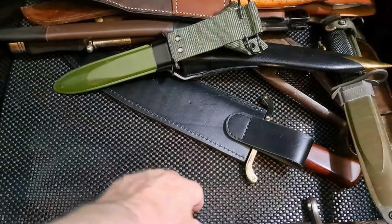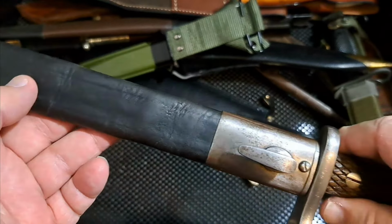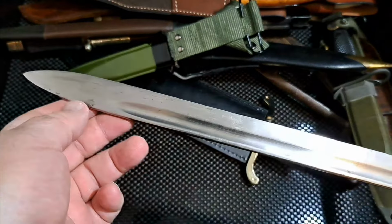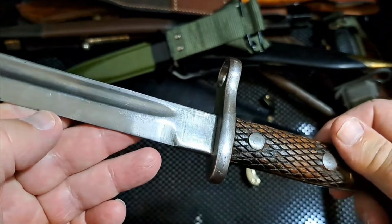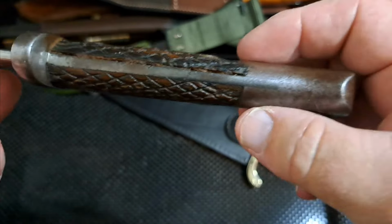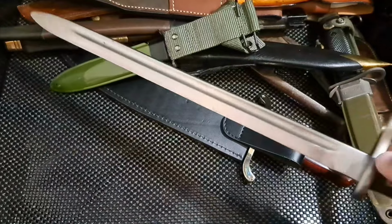it's there. This is another bayonet. This thing is huge. Old leather. This is the original leather sheath for this. And it goes on a PR8. That is a Spanish Mauser, so it goes on a Mauser. This bayonet dates to World War I, and they repurposed this. But look at this diamond jigged handle here, just incredible on a military bayonet. And this is Spanish. See right there. Really nice and long.